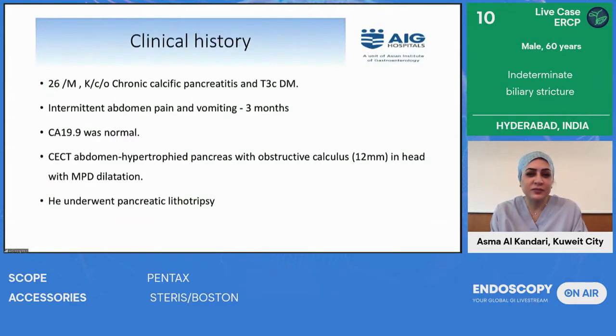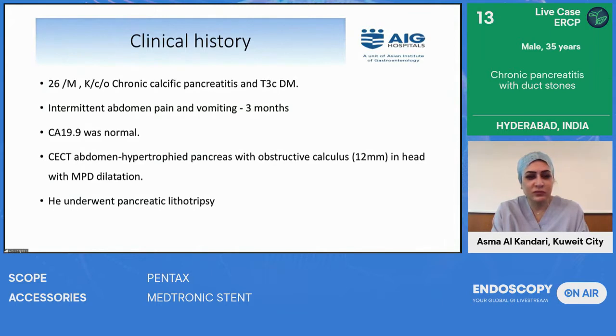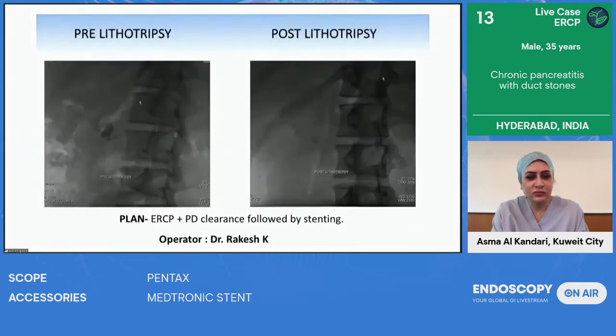So as you see on the screen, he's a young male, 26-year-old with chronic calcific pancreatitis and type 3 diabetes. Came with pain abdomen, and when we evaluated, found pancreatic large calculus in the head of pancreatic duct with dilated main pancreatic duct. So he underwent pancreatic lithotripsy, as you see on the screen, pre and post.